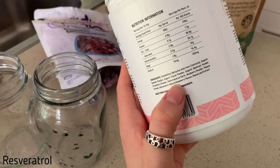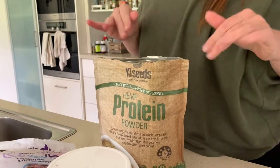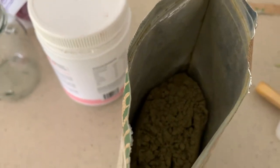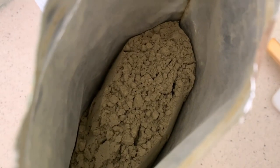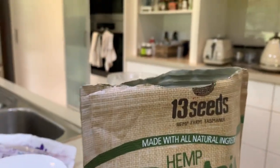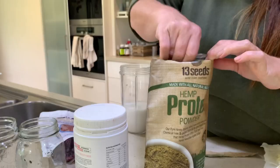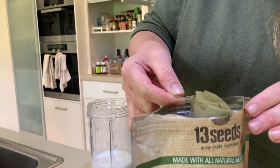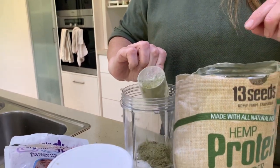I really like it. Protein powder. That's cool. Never tried it? No. What's it look like? So it looks like green powder. Green powder. It smells very seedy. Like seeds. Because I'm making two shakes, so I'm just going to put... Oh, you're going to do it all in the one? Yeah.